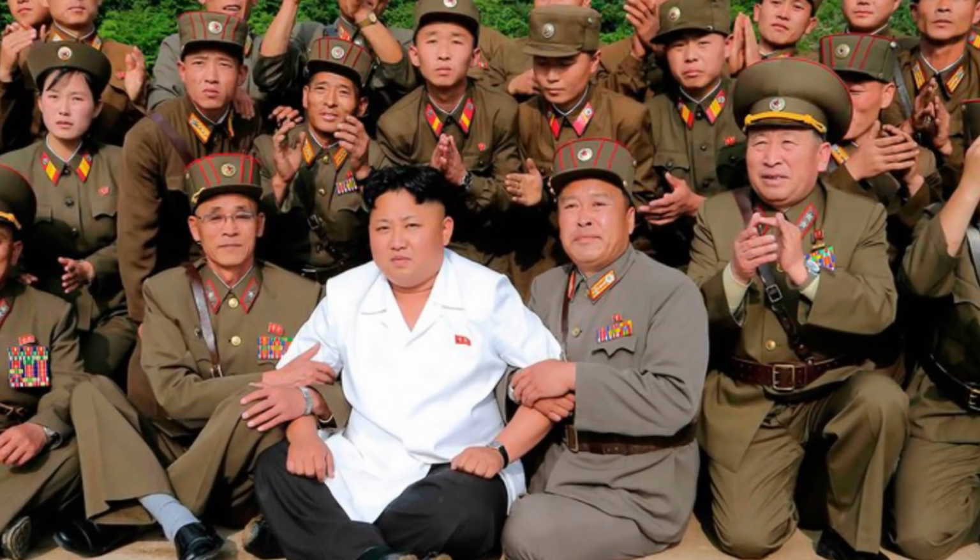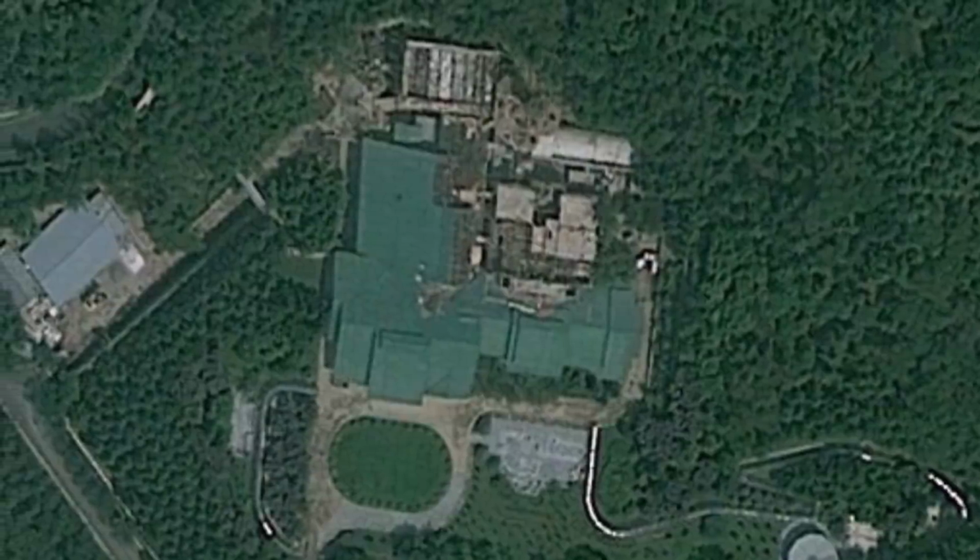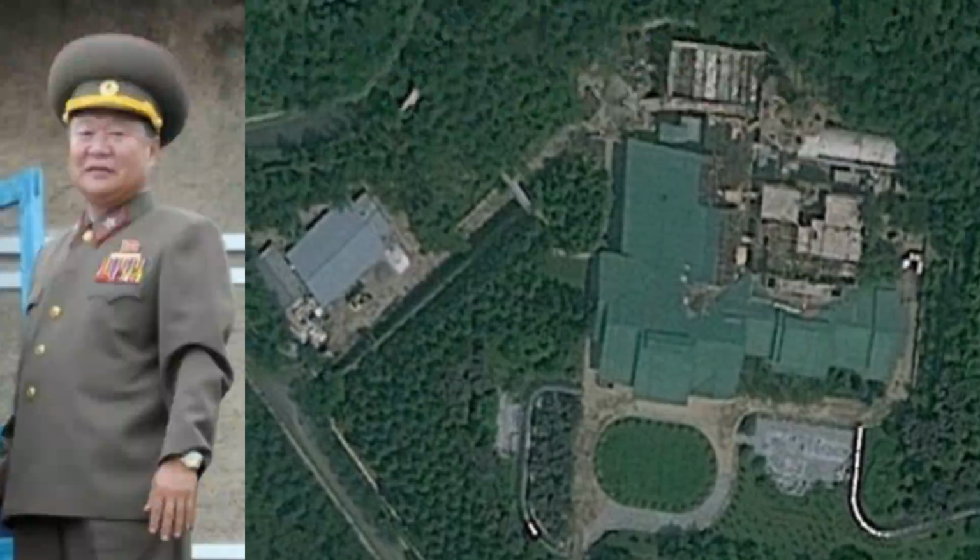At number 9 now, we have Ryugyong. Guess who lives in this North Korean mansion? None other than Kim Jong-un, the country's infamous leader. The whole country is obsessed with security as it is, so you can only imagine how secure the actual leader's home is. This residence is where the Kim family lives.